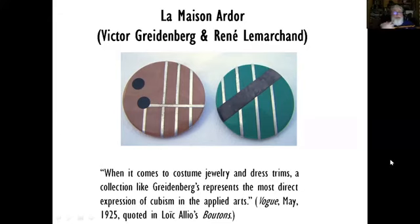But I found this quote, and I just thought this was great: when it comes to costume jewelry and dress trims, a collection like Greidenberg's represents the most direct expression of cubism in the applied arts, which was quoted in Loïc's first book, Boutons. And I think, when you see these buttons and these very abstract Art Deco shapes and forms and geometry, it's just an amazing connection between the history of big A art, which I'm not a huge fan of using that kind of terminology because it sounds as if we're relegating decorative arts and fashion to some kind of lower level of art history, which is not my intention. But this was really a reflection of what was going on in the art world in the 1920s and 30s.